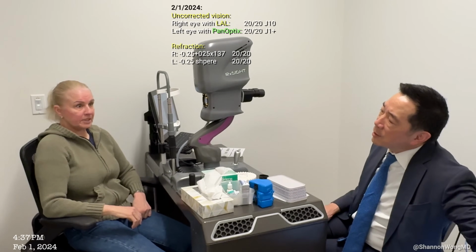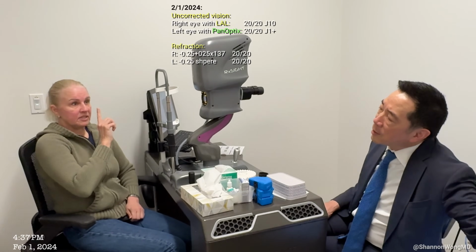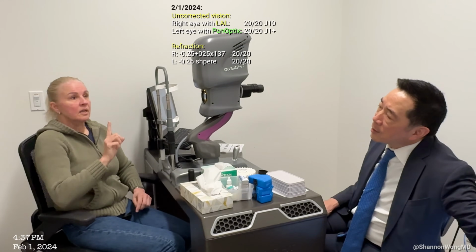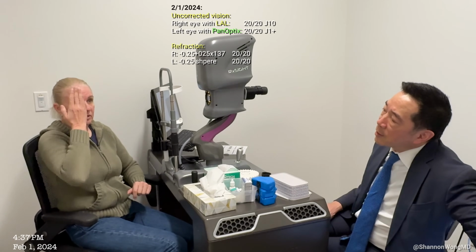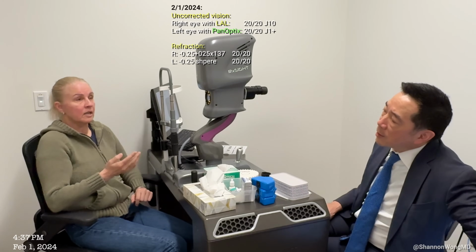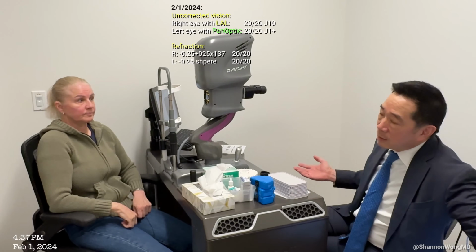Awesome. Yes, it's seamless. I can't even tell. But this one dominates this one. Even when I'm driving at night, which I did last night, I could see halos a little bit around lights when I close the LAL eye. When I open both of them, halos are gone. Beautiful.